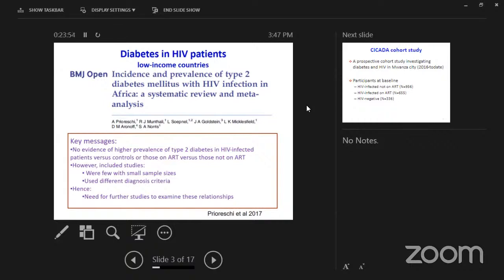This group conducted a meta analysis, trying to review the incidence and prevalence of type 2 diabetes related to HIV infection in Africa. The group found that there was no evidence of higher prevalence of type 2 diabetes in HIV infected patients versus controls, or those on ART versus those not on ART. However, they made several notes. One was that there were very few studies, and those studies were small. They also found that those studies used different diagnostic criteria, and they suggested that there was a need for further studies to examine the relationship. And this study was only published recently, in 2017.